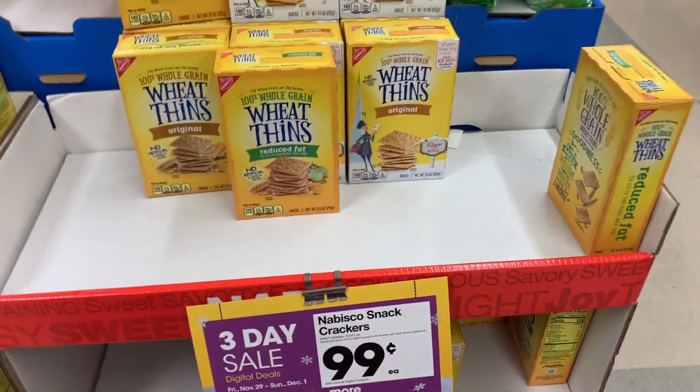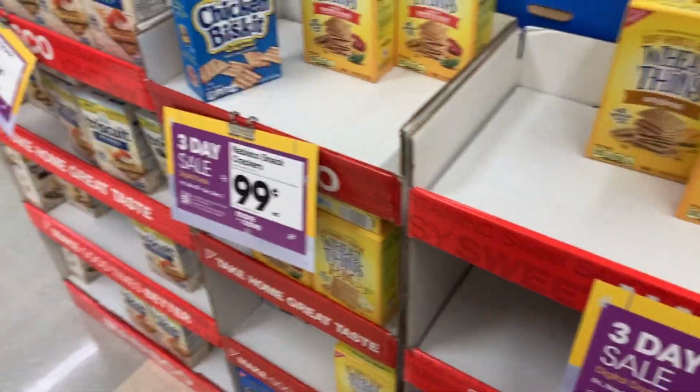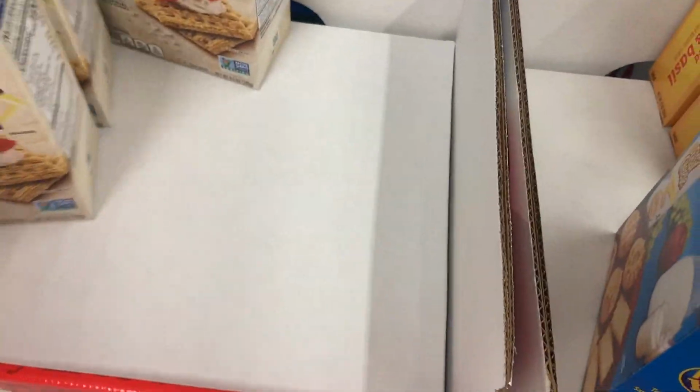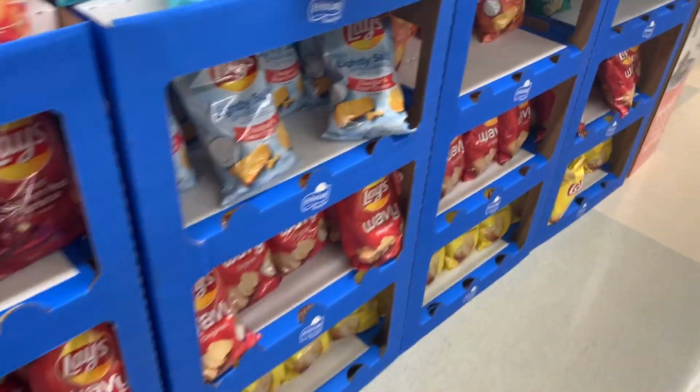Oh, lots of great snack deals. The Nabisco crackers are 99 cents for the Triscuits, and the chicken and the biscuit. I'm actually gonna get some of these. That's a good deal. Probably get 5. Also, we got Lay's for $1.49. That's pretty decent as well.